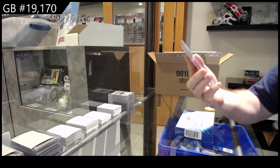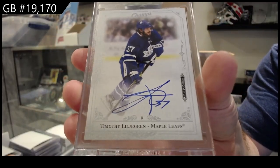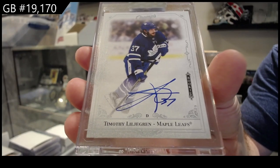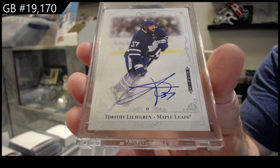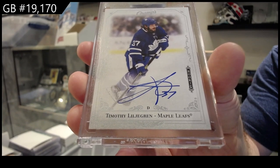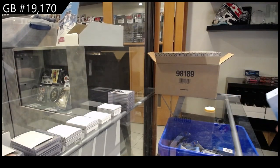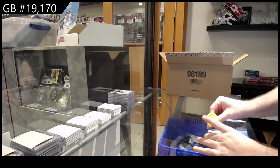Champs rookie auto, Timothy Liljegren. Timothy Liljegren. Okay. I feel like we're gonna get the whole Champs rookie auto set in this one. It could be way worse, so.